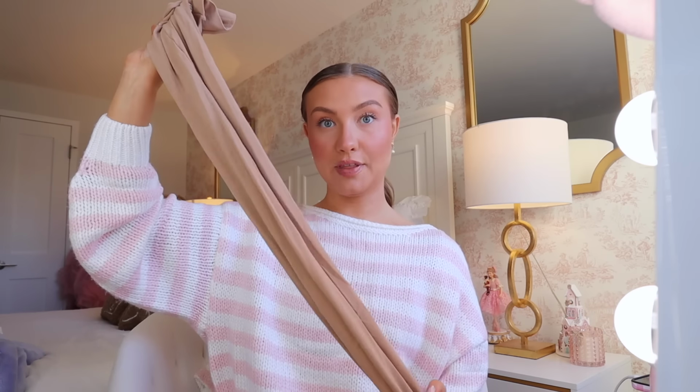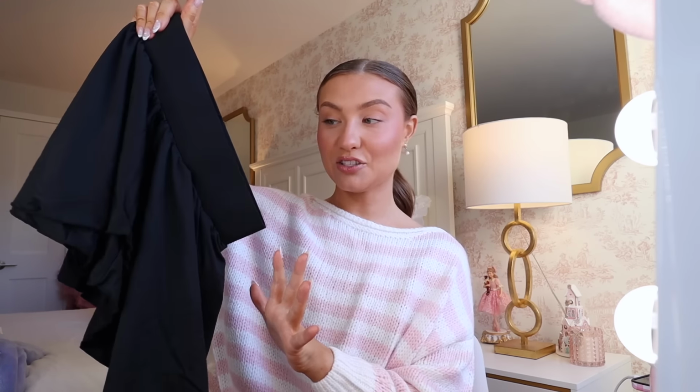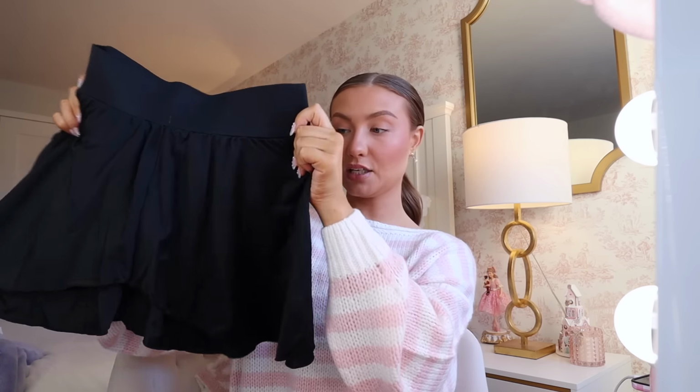So this is the first layer that I put on. This is a go-to figure skating skirt for me. Again, I got this on Amazon. This is so, so great. This is a little high-waisted black skirt. This is perfect because it is a little bit lower in the back.